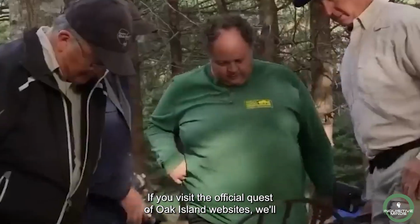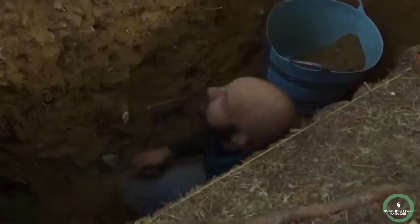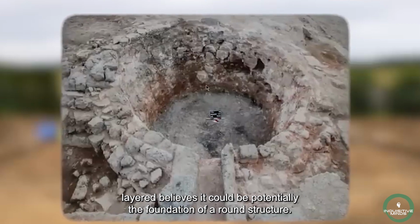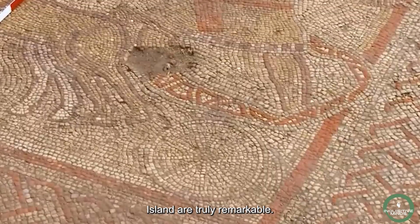piqued our curiosity. If you visit the official Quest of Oak Island website, you'll come across a fascinating article about the specific location. During the exploration, a circle of stones was discovered, and the expert Laird believes it could potentially be the foundation of a round structure. The similarities between these kilns and the structure on Oak Island are truly remarkable.